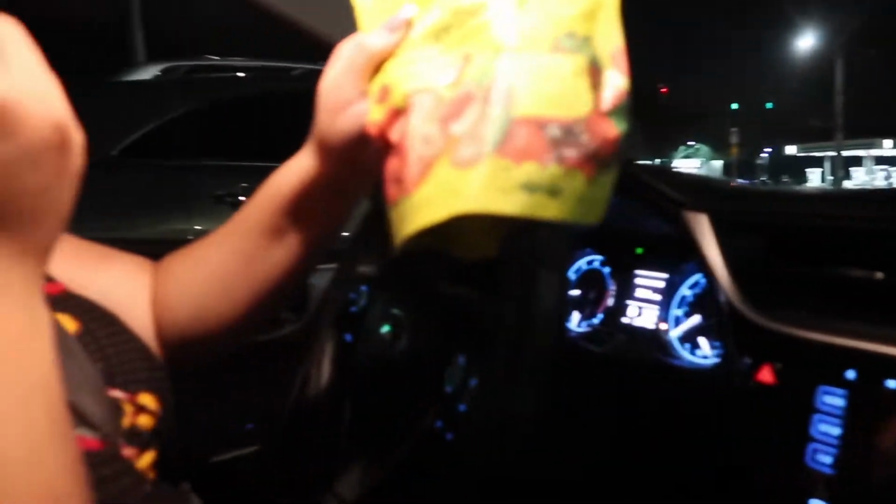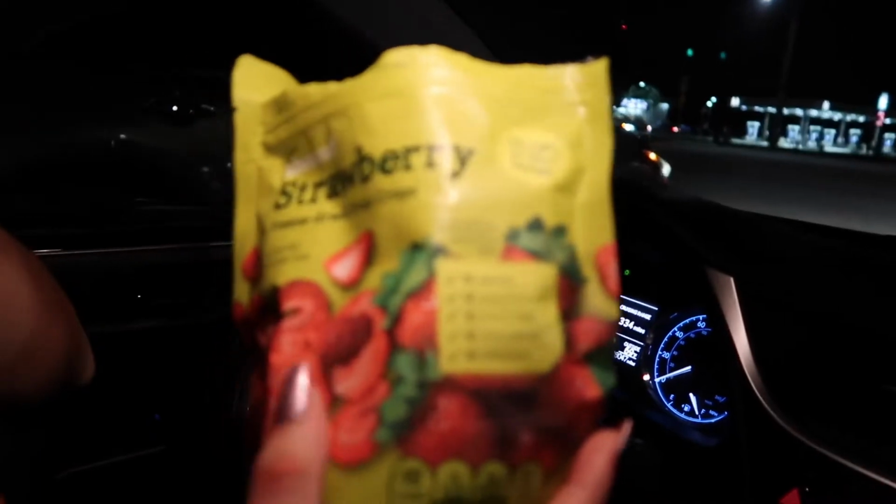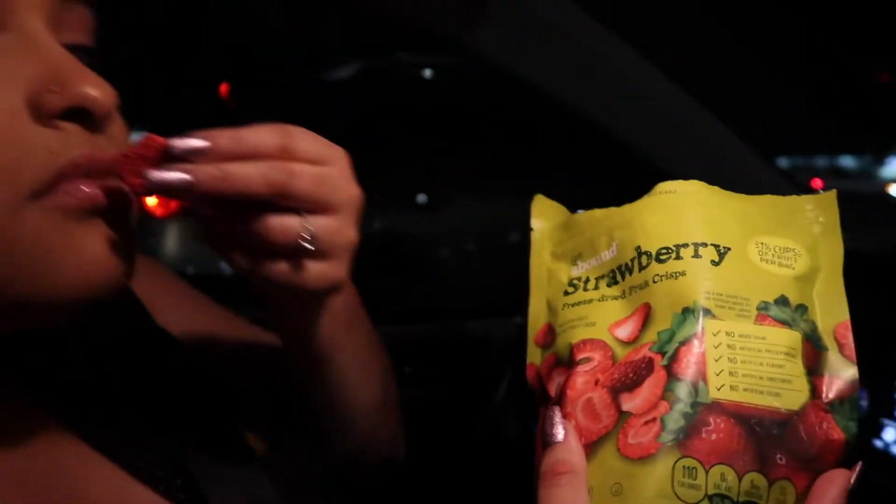I'm eating these dried strawberries. They're really good for me at least.